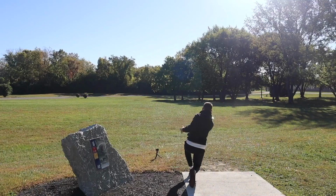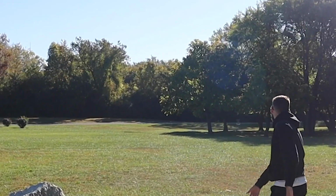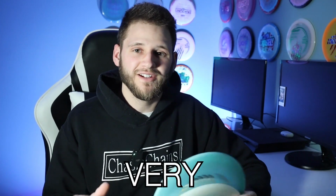My lone 7-speed is going to be the Athena. Very straight to a pretty overstable finish for me. Liking to throw this one forehanded and backhand, so pretty good disc to have in the bag, especially to stay away from some trouble. Then something that's not gonna go as far as the Athena, but is very overstable and great for my forehands is gonna be the Halo Thunderbird. Not a whole lot to say about the Thunderbird. You've probably thrown one.